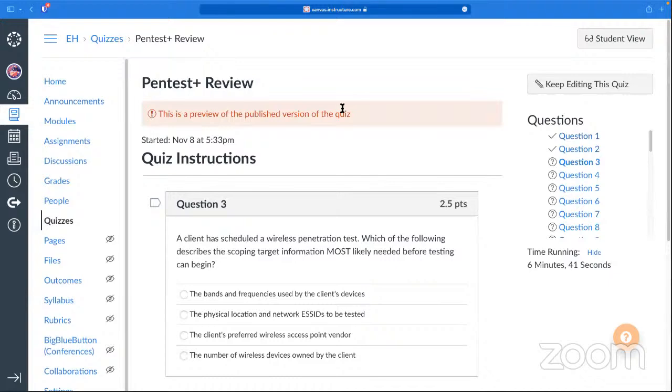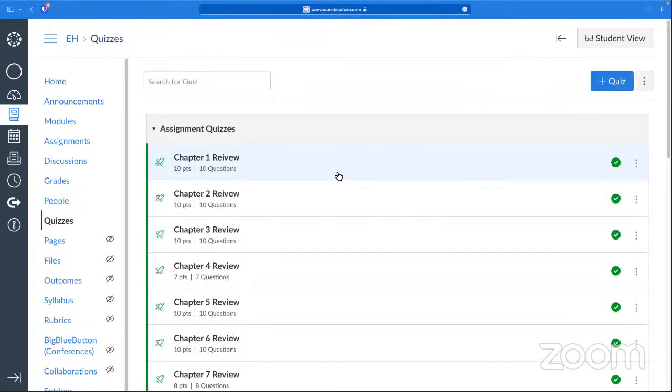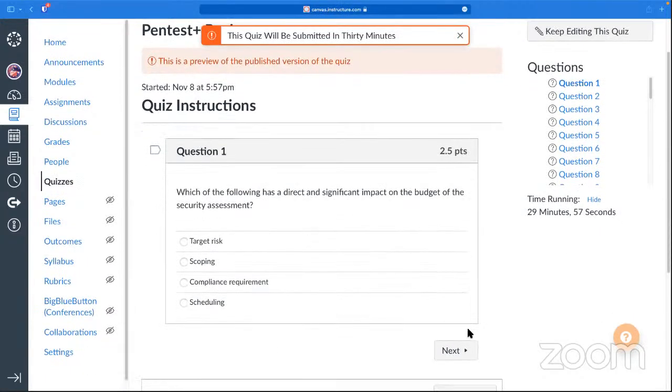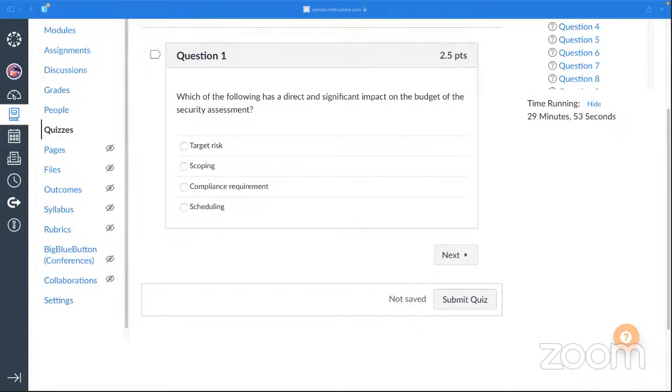And since this is running out, I'm just gonna go back to do this over again. Go over here to pen test review and hit preview. Exactly. Imagine pen testing the wrong access point because you didn't have the proper information. Okay, here's another question.